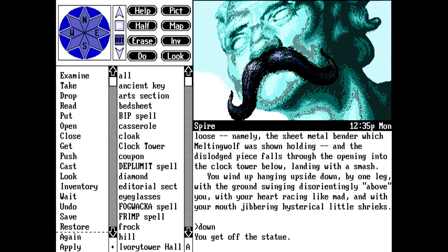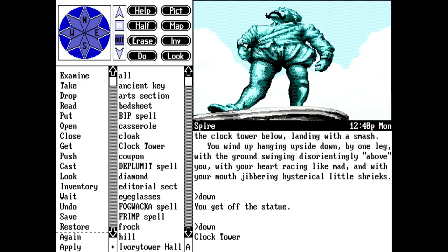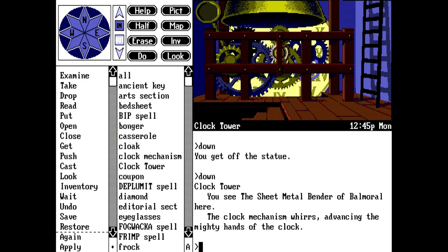Okay. You get off the statue. All right. Let's get back in the clock there. Alrighty. The sheet metal bender, huh?